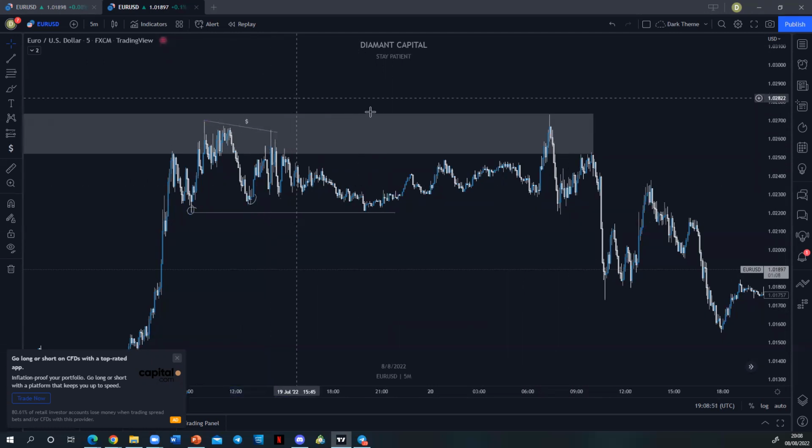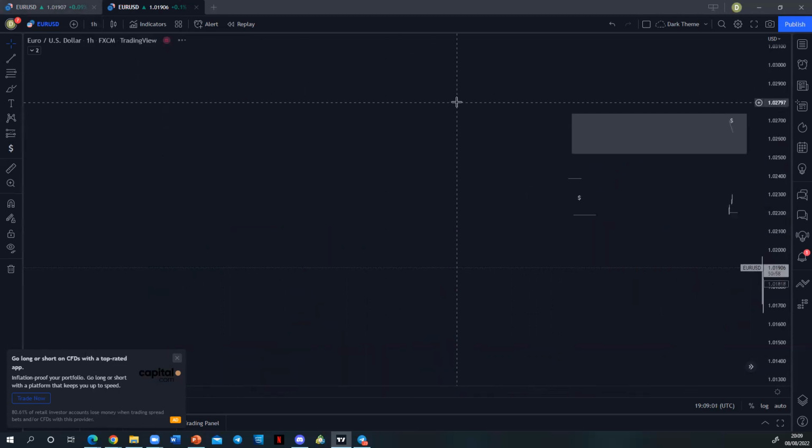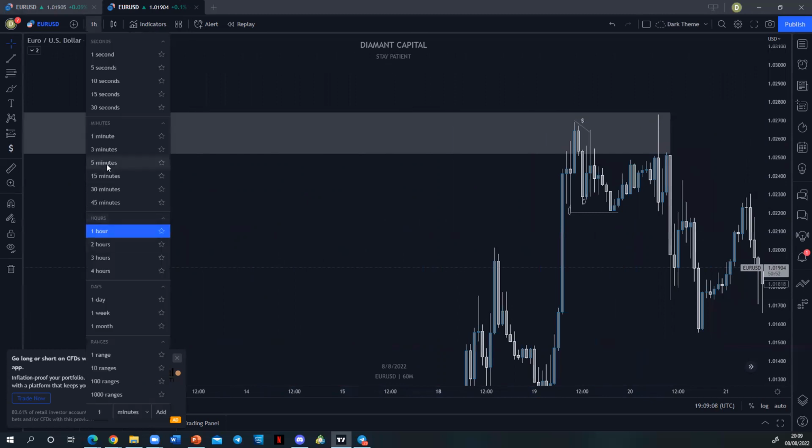And what happened? Price induced this liquidity to the upside that we had, this trendline liquidity. And what happened? It still remained within our higher time frame level of supply. So it still remained within this region. Okay, so let's go back to it.